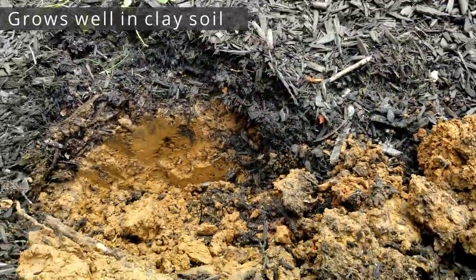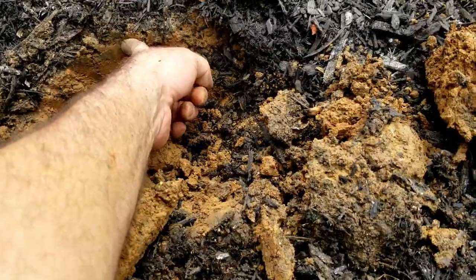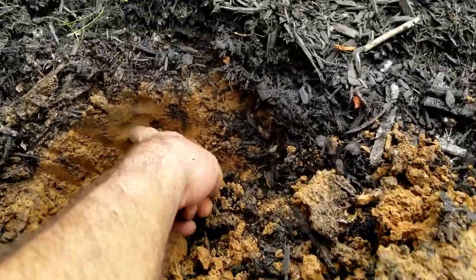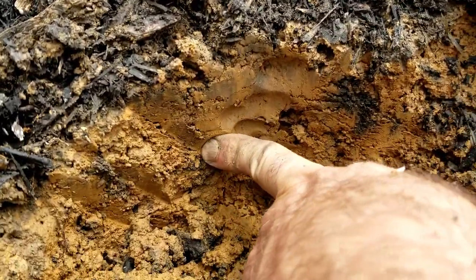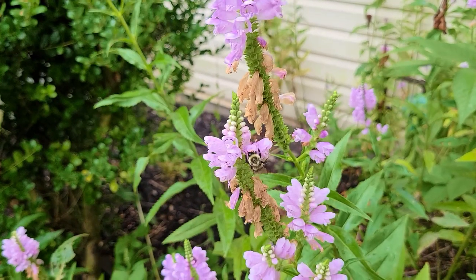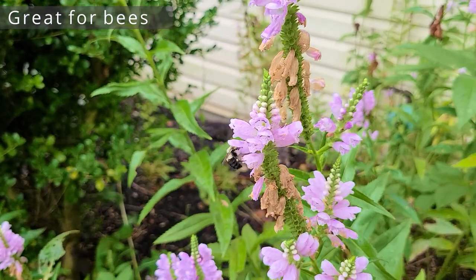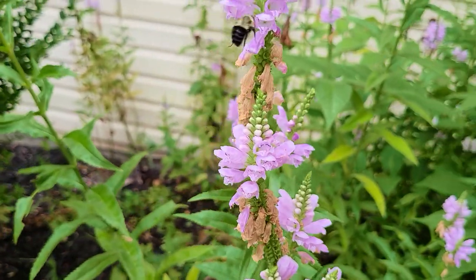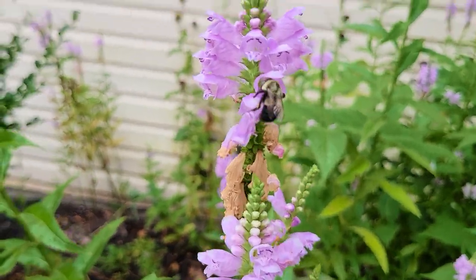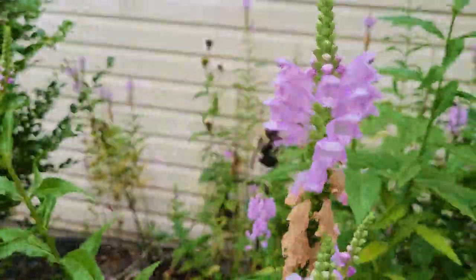Clay. Obedient plant can thrive in conditions that many other plants cannot. It grows very well in clay and also in moist areas. So if you have these conditions, now you have another species that should do well there, because not that many plants can. Bees. The main pollinator to the obedient plant that I see is bees, bumblebees and long-tongued bees in particular. That's probably because of the tubular flowers, but it will also attract butterflies and occasionally hummingbirds.